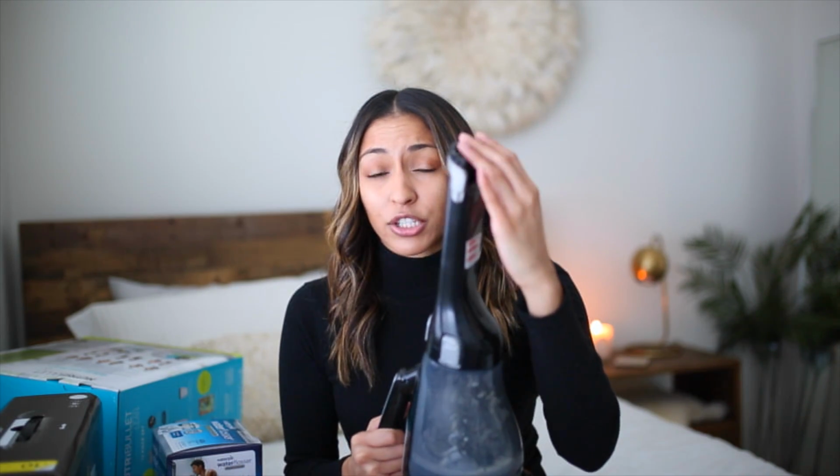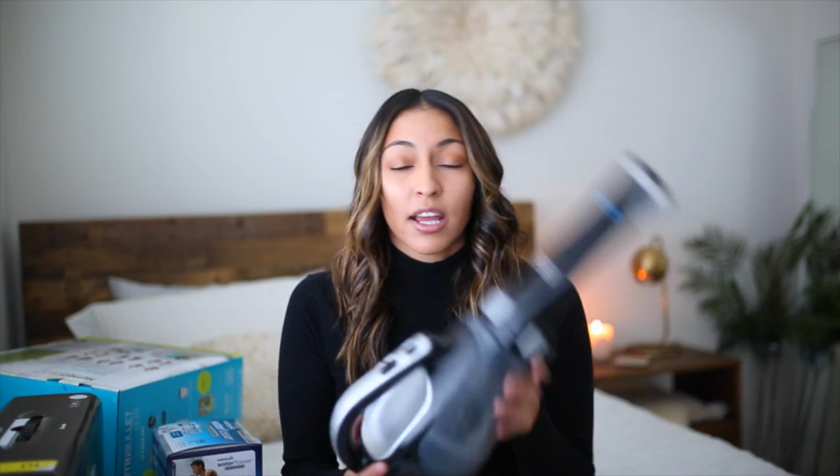It even has this cool brush on the tips. So I also like using this to clean off the tops of my headboard back there. They're very rough and rugged and they cannot be cleaned with a normal cloth or anything. It just rips it. So this is great.